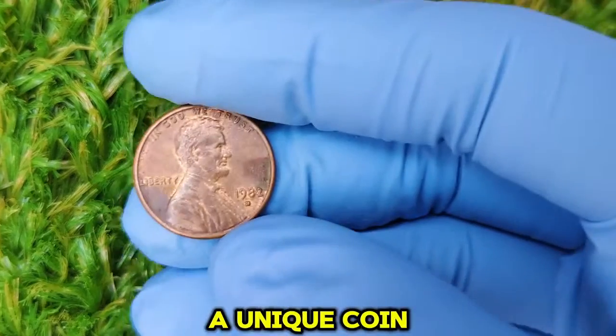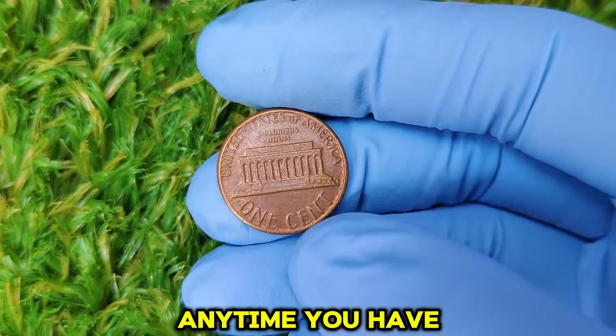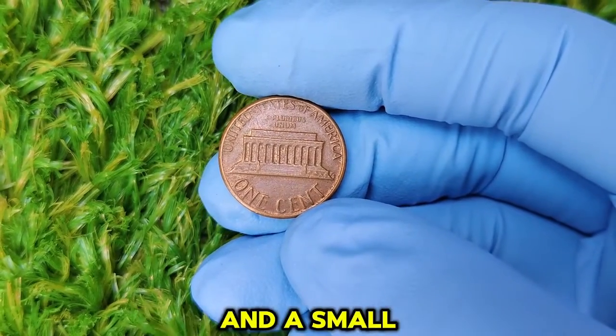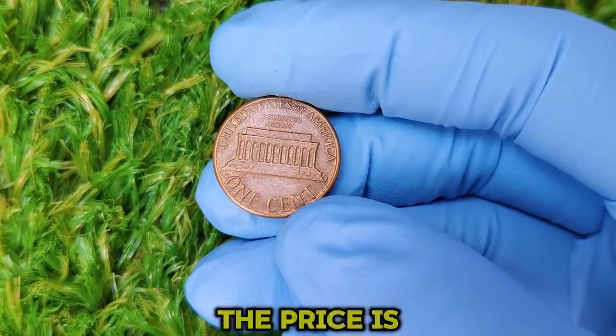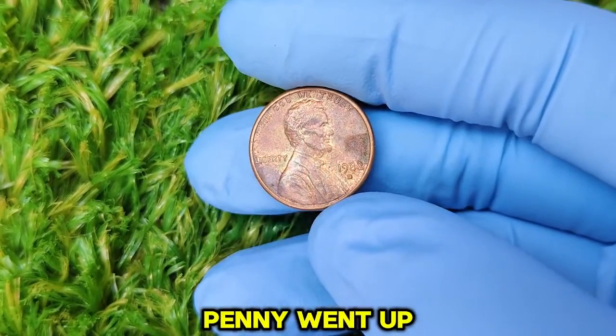Because it's such a unique coin, there is intense demand from collectors. Anytime you have a rare coin in excellent condition, and a small pool of people who want it, the price is going to soar. That's exactly what happened when this penny went up for auction.